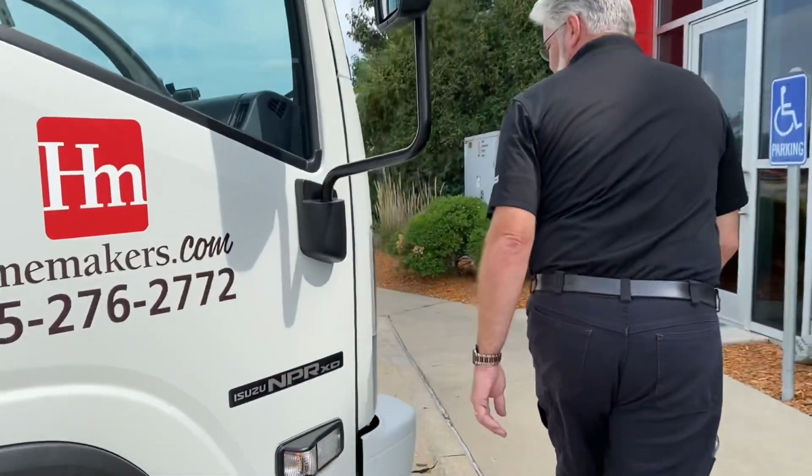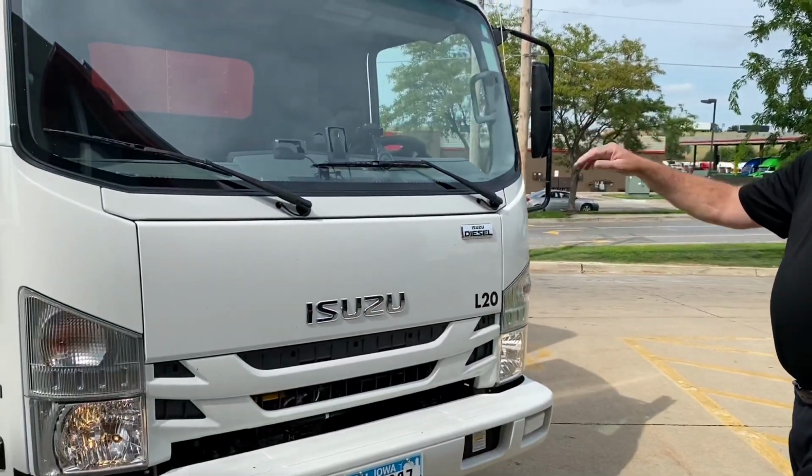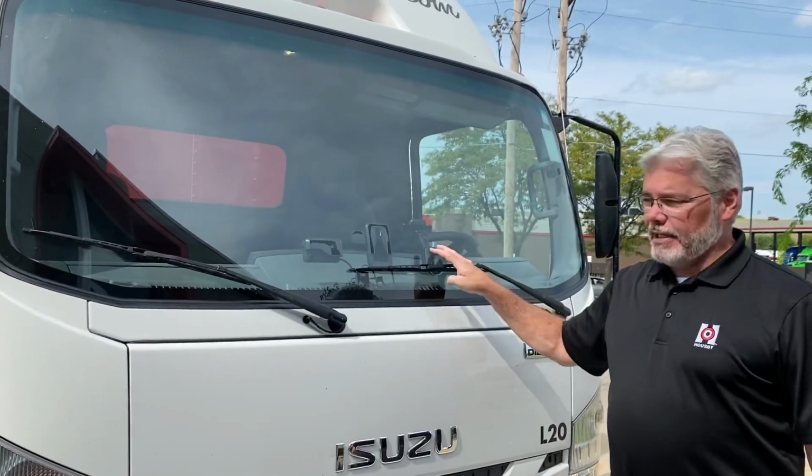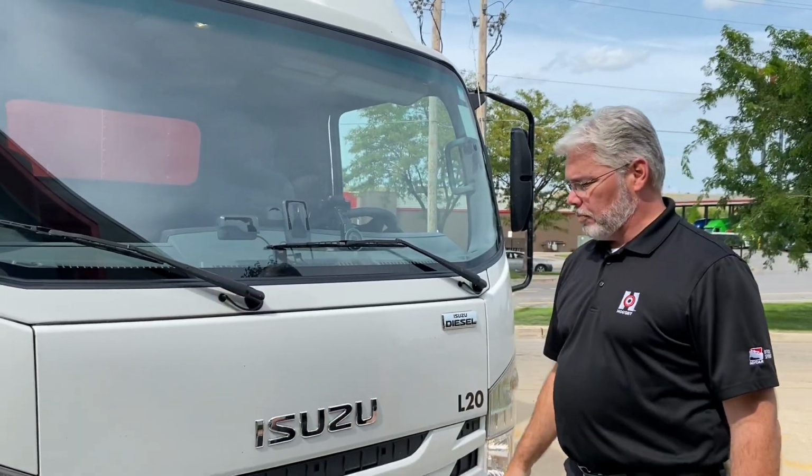Coming around to the front of the vehicle, I'm going to make sure that the headlights are all working as they expected. Everything looks fine there. I'm going to check the glass, make sure we don't have any signs of cracking or pitting in the glass, and I'm going to glance at the wipers, make sure that the rubber's still doing what it's supposed to on the wiper blades.